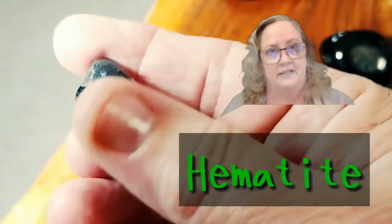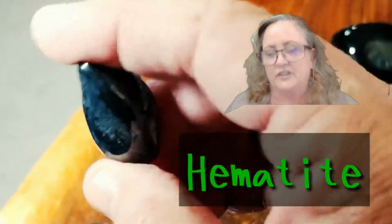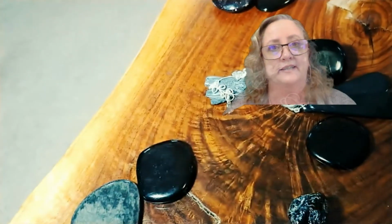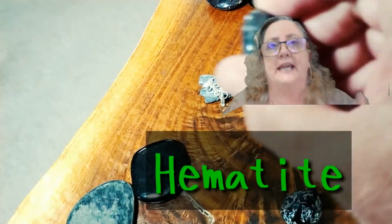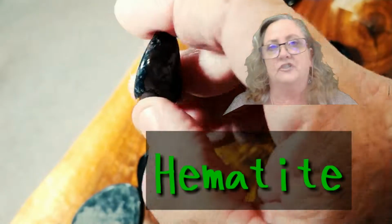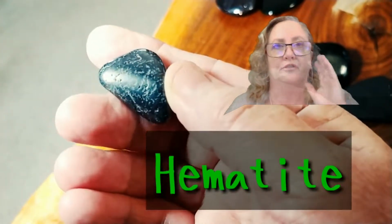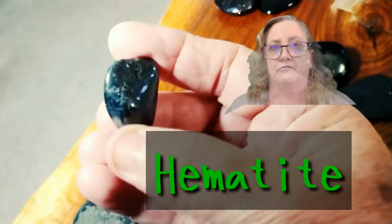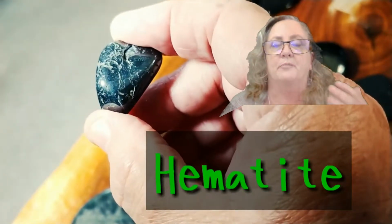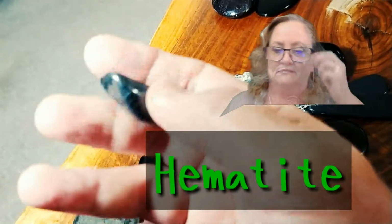The next is hematite. Hematite is kind of a metallic-looking black, and it's used for strength, courage, memory, magnetism. This type of stone can be magnetized, and you will see it magnetized a lot of times. It's used for dexterity of the mind when you have something really important thought-wise that you have to do. It resonates also with the base chakra, and so it provides a sense of security and safety and groundedness.